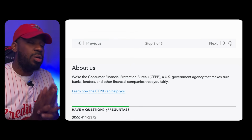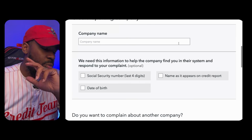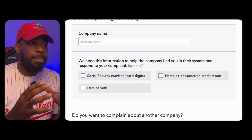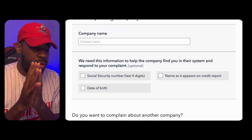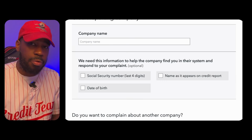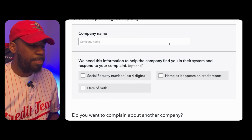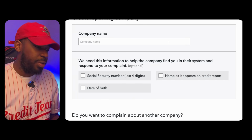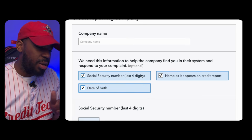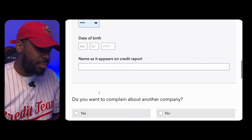Now it's basically, who are you talking to, right? So you just want to list out one company at a time. The reason why is because you might not have Jefferson Capital System, whatever collection, on all three reports. It might be just two of them, right? So you can put the two out of the three. So you can put Experian right here, social security number, name as it appears on your report, date of birth, your last four.